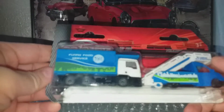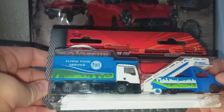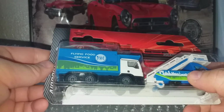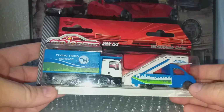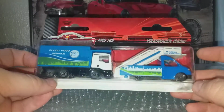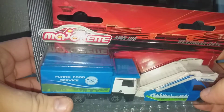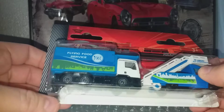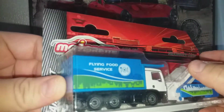And now this airport, what do you call it? GSE, ground service equipment. Airport service equipment. This is the steps for people to climb up to the plane. And this is the catering truck.